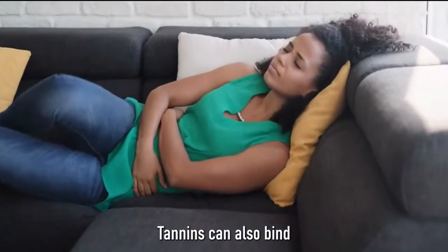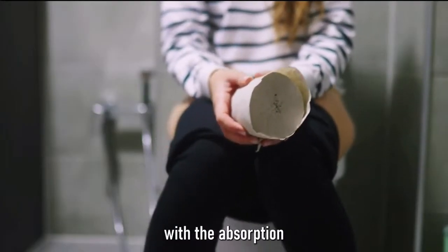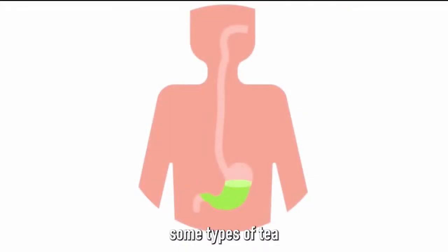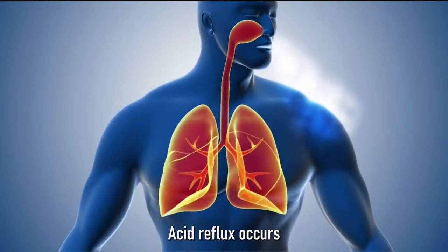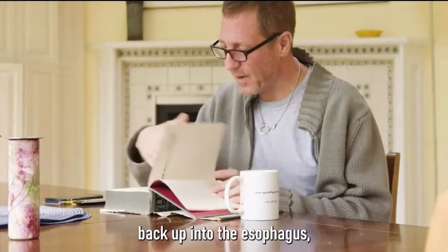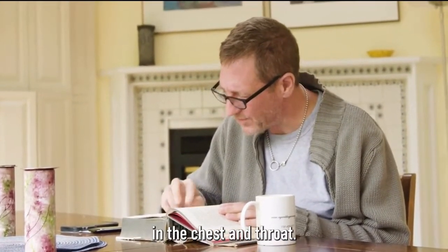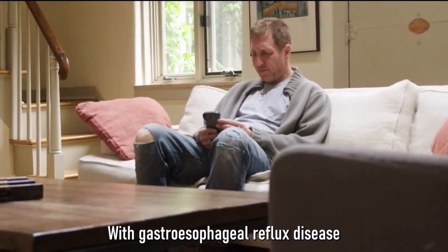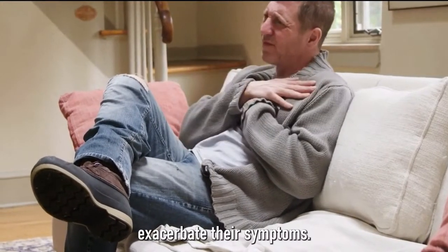Tannins can also bind to proteins in the digestive system, which can interfere with the absorption of nutrients and cause diarrhea. In addition to tannins, some types of tea can also cause acid reflux in individuals who are prone to it. Acid reflux occurs when stomach acid flows back up into the esophagus, causing a burning sensation in the chest and throat. This can be especially problematic for individuals with gastroesophageal reflux disease, GERD, as it can exacerbate their symptoms.